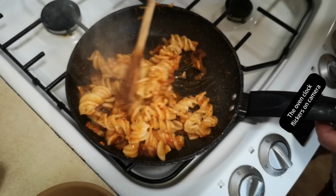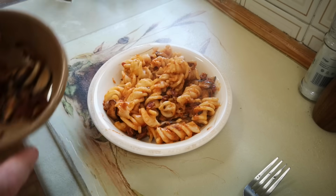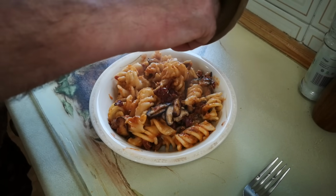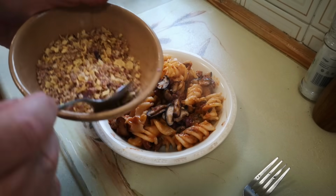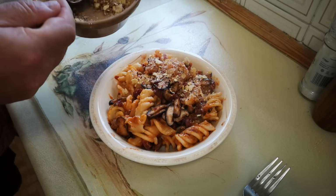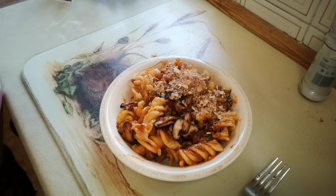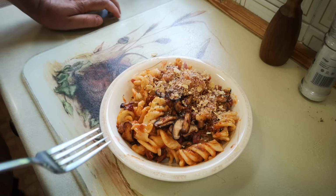Okay, I believe we are about ready to plate up. And then these bits of mushroom that I reserved can go on there as a kind of topping. And the onion and breadcrumbs mix just across one side, like that. That's my main course. A bit more black pepper, because why not? And let's give it a taste.